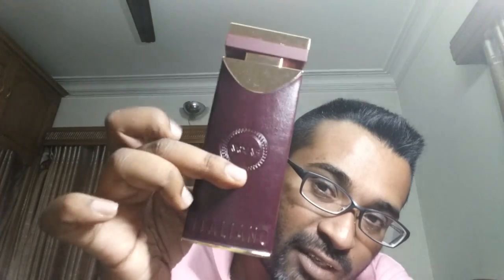This is a beautiful leather wrap, a very classy looking ladies purse, vanity bag sort of leather. It's called Donna here at the back. It's from the Lux line, and a tall, beautiful looking bottle. All right, the cap is a little bit tacky, but no complaints.